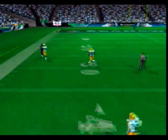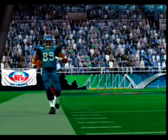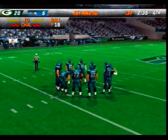Trying something to the left. And he's forced out of bounds at the 18. He's one of the most dangerous receivers. I like to get the ball in his hands because he can break a long one at any time.